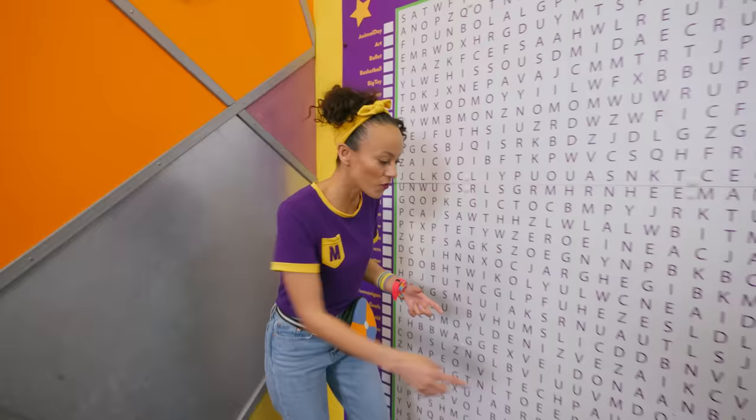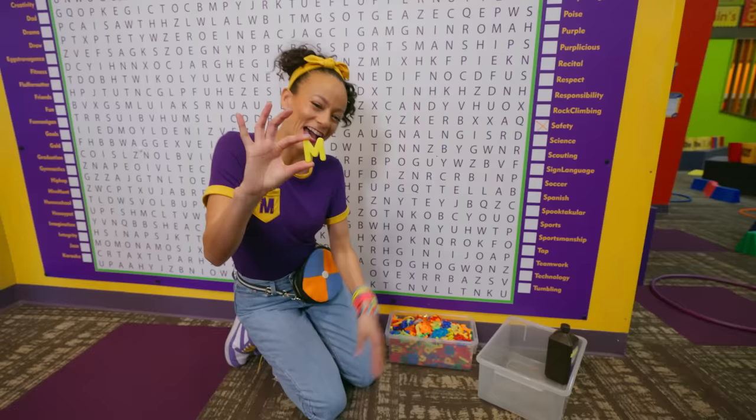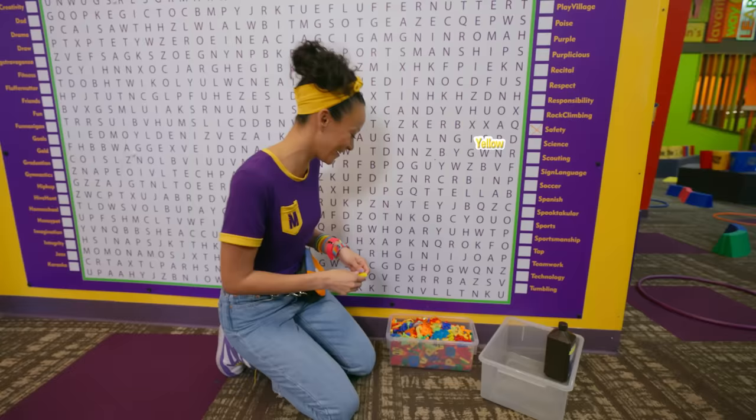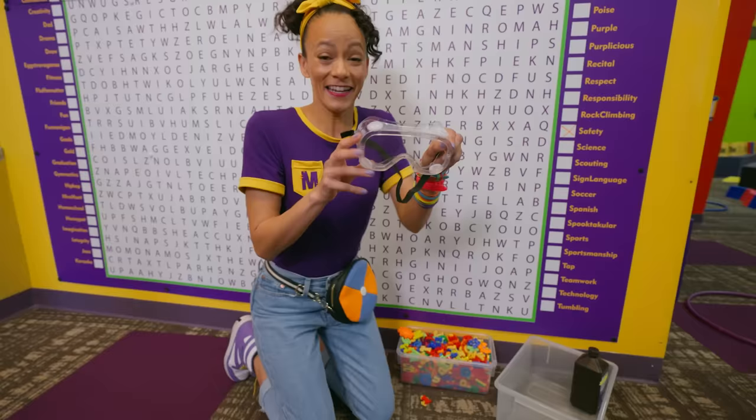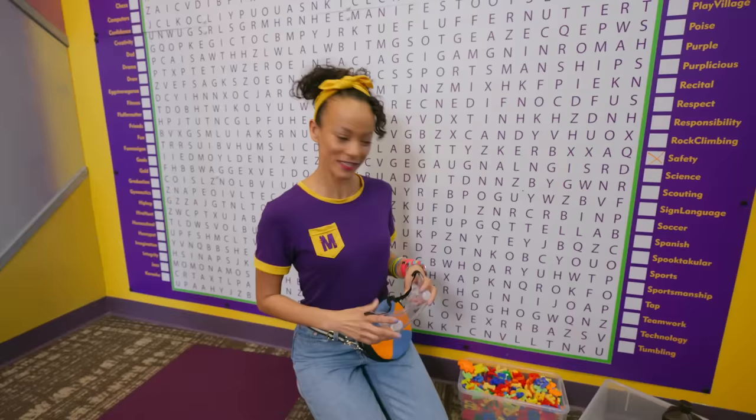Oh, look, there's some letters down here. Do you know what letter this is? It's the letter M for Meekah. And it's one of my favorite colors, the color yellow. We did it! We found safety goggles. Safety goggles are really important when you do experiments because they protect your eyeballs. All right, 2 items down, 4 to go. Safety goggles and hydrogen peroxide. All right, let's keep looking.